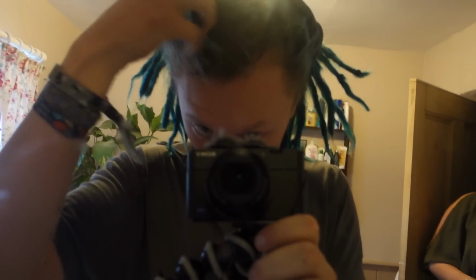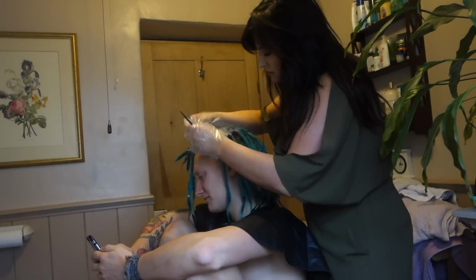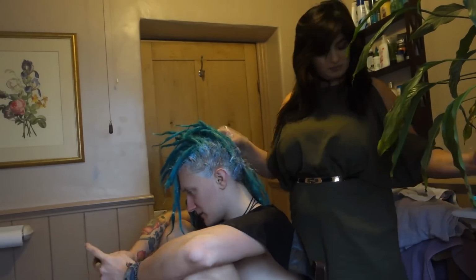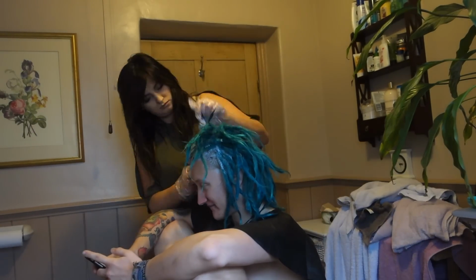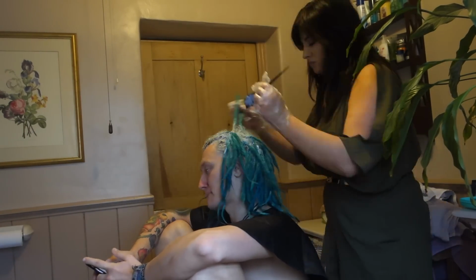So we're about to bleach my roots because my roots are getting dark again. Colour's been stripped out of my hair, so I'm back to blonde. Now we're going to put the blue in.